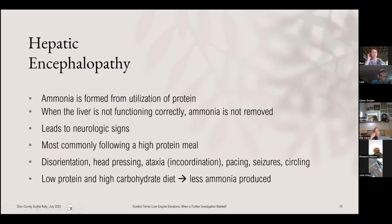And so the biggest thing there is trying to feed a low protein and a high carbohydrate diet, because that's producing less ammonia in the system.